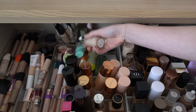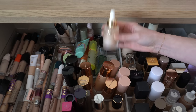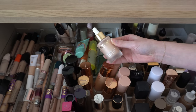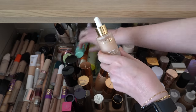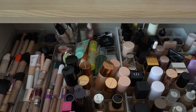Okay, I think I want to put this in, the Iconic London Underglow Blurring Primer. This is kind of a good mix between blurring and a radiant primer. I find this one is not as blurring as this one, the Cali Ray primer. So I kind of like that it's in between. So I think I'll do that.